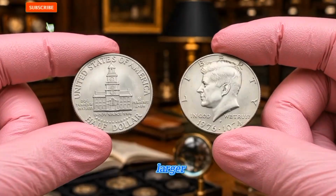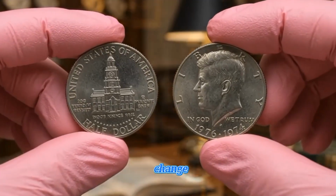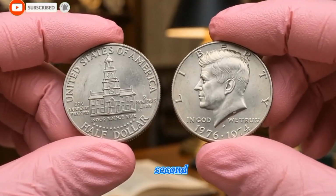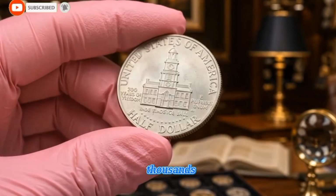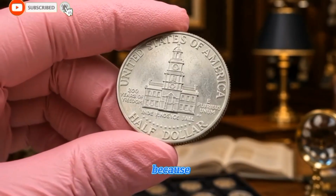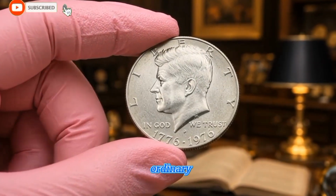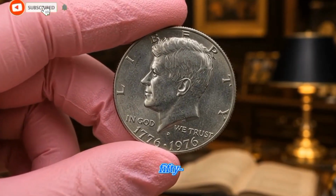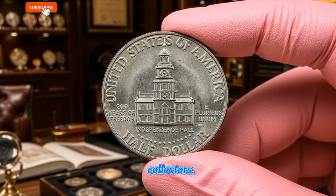A coin no larger than the palm of your hand. A piece of everyday pocket change that millions of Americans once spent without a second thought. It has quietly crossed auction blocks for thousands of dollars, not because it is made of gold, not because it belonged to a king, but because hidden among countless ordinary examples lies a tiny handful that transformed an ordinary 50-cent coin into one of the most fascinating treasures sought by collectors.